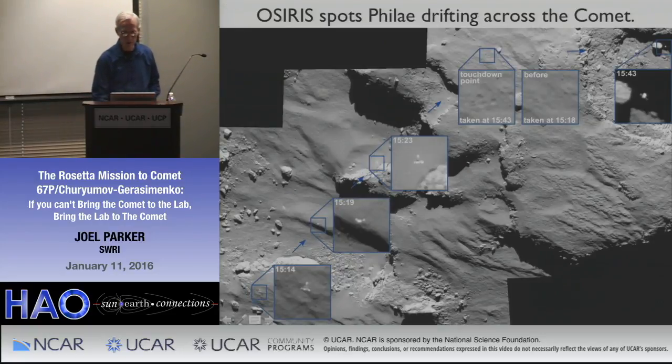And if you look here, these 2 images up here, this is the landing site before and the landing site after. And you can see the disruption here. However, what you don't see is a lander.